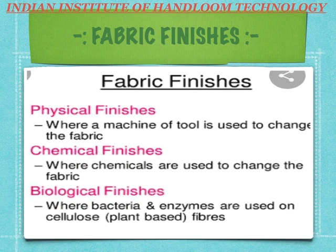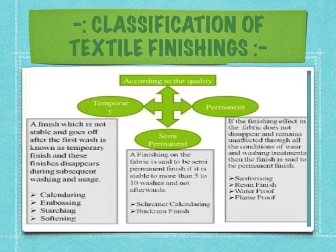So in that way, it is better than singeing. In bio polishing you are using only enzymes. You can activate the enzymes and you can stop the activity of the enzyme at any time depending upon our requirement. In that way, now biological finishes are very common and very easy to use also.